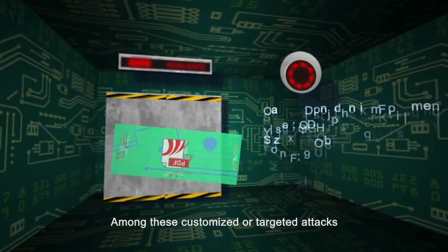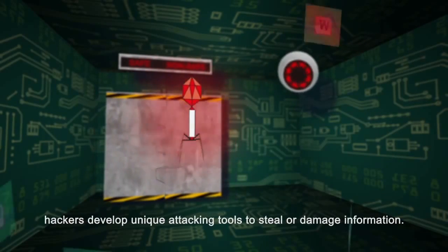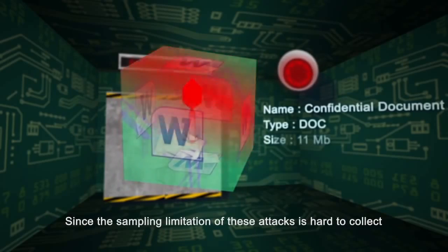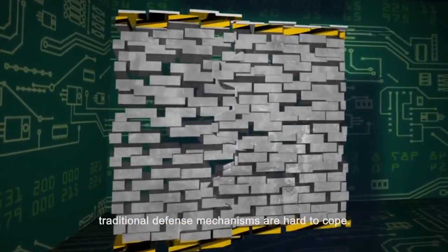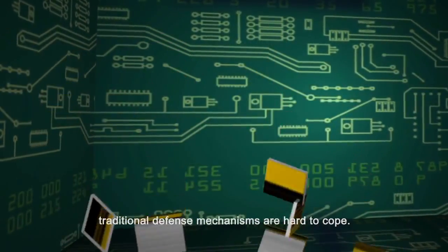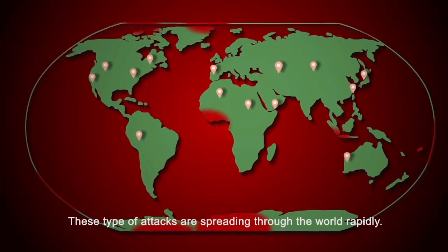Among these customized or targeted attacks, hackers develop unique attacking tools to steal or damage information. Since the sampling limitation of these attacks is hard to collect, traditional defense mechanisms find it difficult to cope. These types of attacks are spreading throughout the world rapidly.